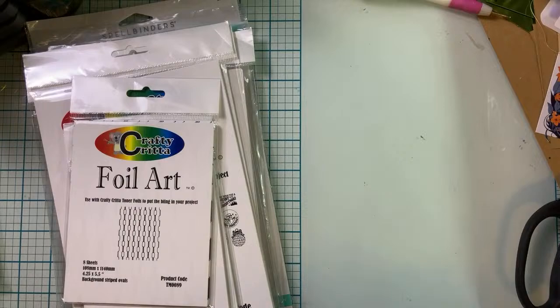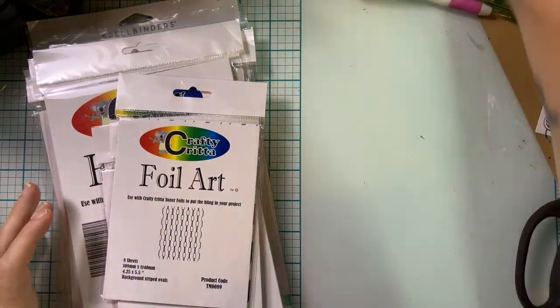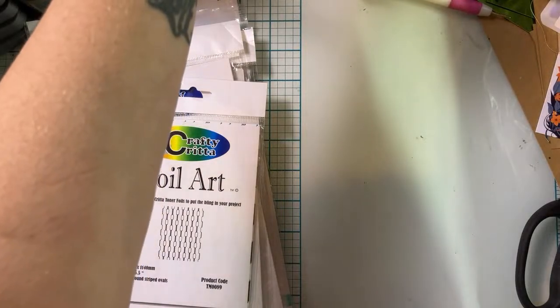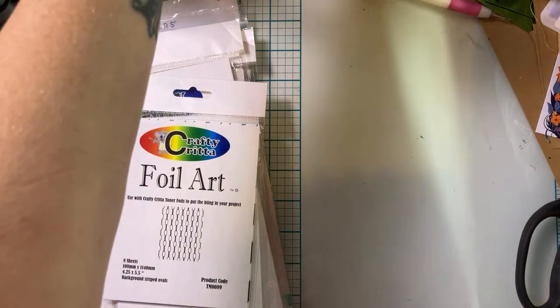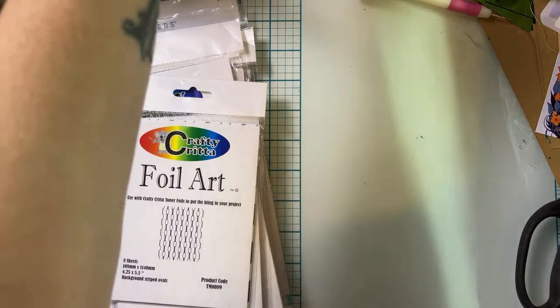Oh boy. I officially have sunflowers all over my room. I should not be live. I should be cleaning my craft room because it is like a death trap in here right now. There is stuff everywhere. Oh my goodness. Okay. Is my iPad going to turn back on?